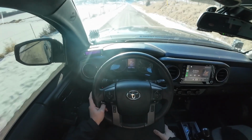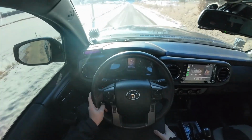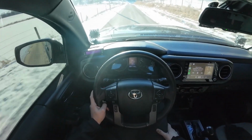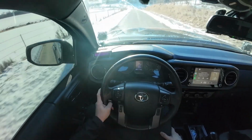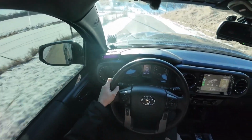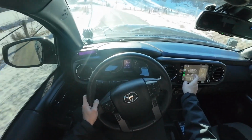Your truck is not gonna go anywhere if you're constantly just driving it like a grandpa. What you honestly need to do is allow it to rev out. It's not gonna hurt the truck. This engine is made to be revved out. It likes being revved out. That's where it makes its max power.